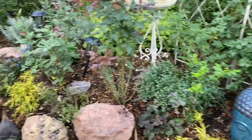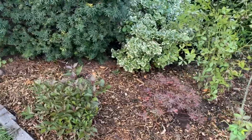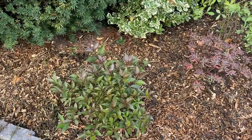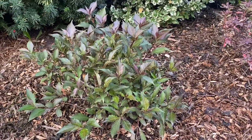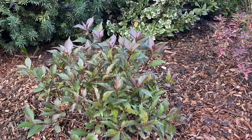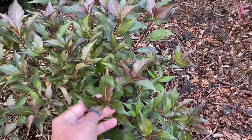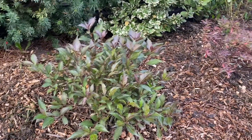So I'll also show you what I did on this side. I took out the Weigela from the other side where I put the Japanese maple, and I moved it more to the front. This is the Wine and Roses Weigela. This one doesn't rebloom, but it's going to give me blooms in spring into summer. So it's a good shrub to have in the front so that I can enjoy the blooms earlier on, and it blooms early. The leaves on this one are very pretty as well, and they'll turn more burgundy in the sun. So I'm excited to have this one here.